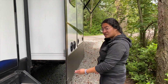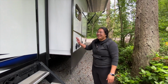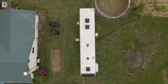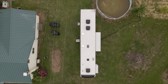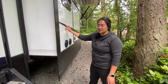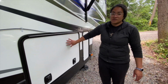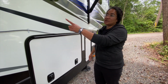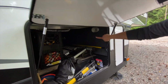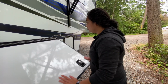This is what you call a slide out, because it slides out. So this rig actually comes with 3 slide outs. There's the kitchen slide out, the sofa slide out, and a wardrobe in our bedroom. So it comes with 3 slide outs, which is very nice. So this one has only 1 storage. Most of the storage is actually inside. And this storage actually goes all the way through to the other side, so you can access some other stuff on the other side.